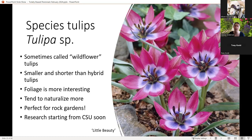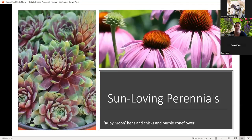And hopefully with any of these bulbs, CSU is going to be starting some bulb research soon. I'm hoping to help out with some of that. Dr. Chad Miller, bulbs are one of his favorite things to research. So hopefully we can have some even better and more specific information on bulbs that are well suited for our area in the coming years. But even at this point, there's so many good bulbs that you can pick and choose and put into your landscape.